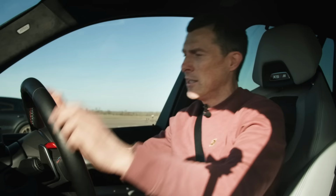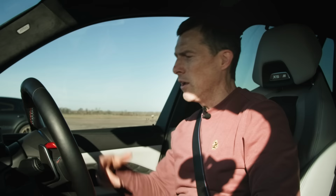Anyway, let's do it. Let's go on with the racing. Now, before we race, we're going to do the customary Carwow sound check, and I'm going to rev up this 4.4-litre twin-turbo V8.